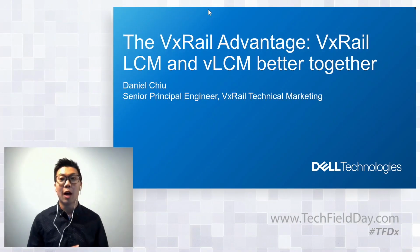In the session, you'll learn about how we are enhancing the VxRail lifecycle management experience by introducing VMware vLCM compatibility. And this compatibility will allow our customers to have more flexibility and capability in performing cluster updates, while still maintaining what they value most in the VxRail clusters, which is being in this continuously validated state.